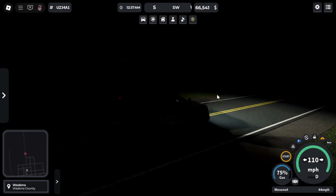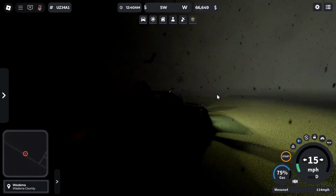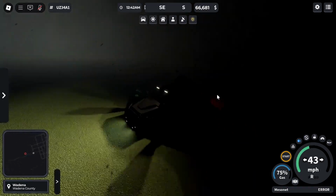Do I see the tornado? I need some lightning strikes. I can't see. Oh god, it's right there. Okay, I'm driving straight into this thing. Uh-oh.